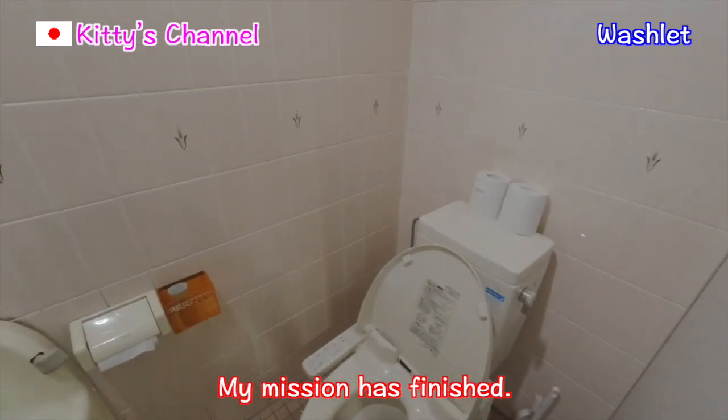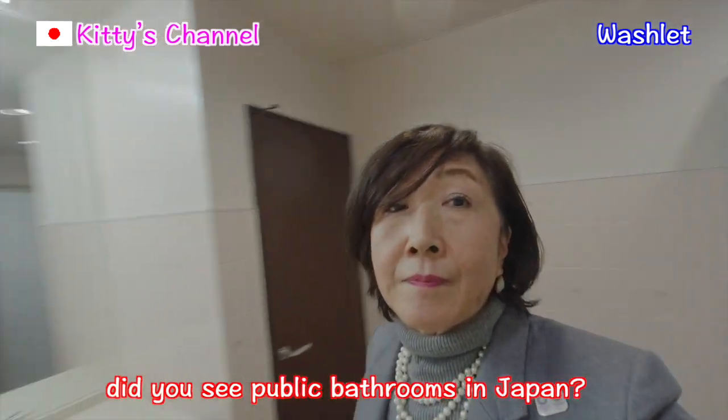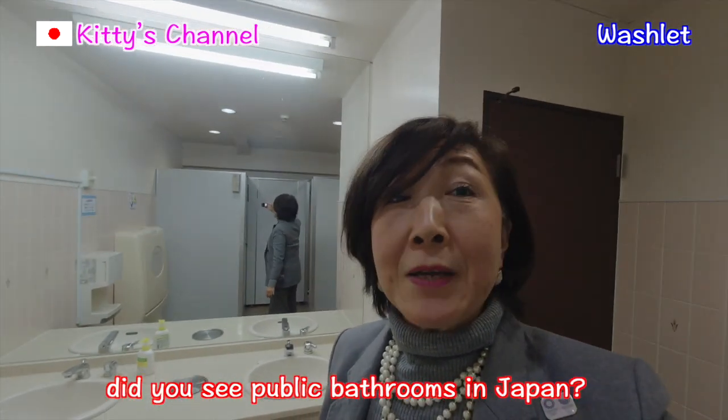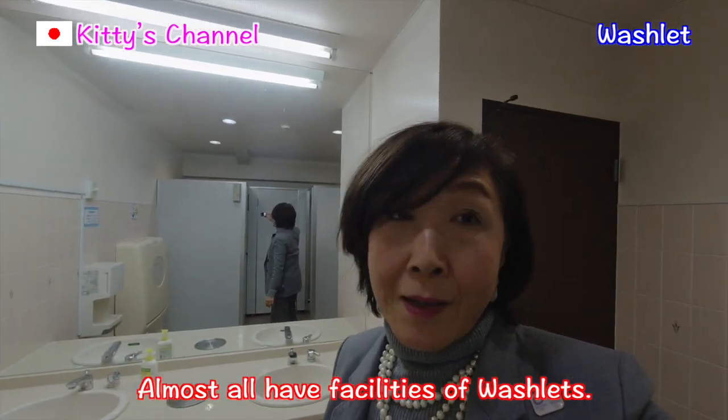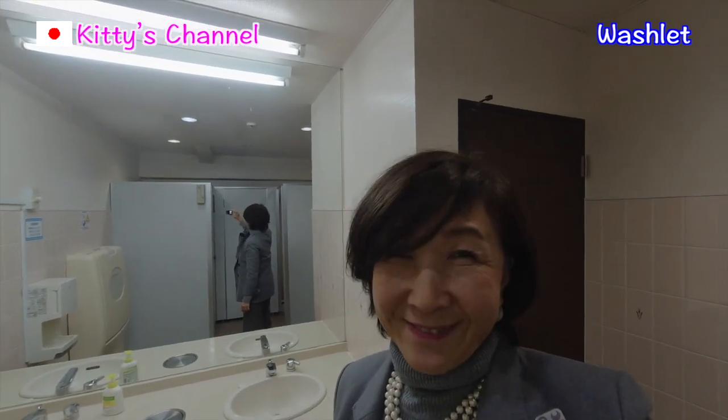Oh, my mission has finished. So, ladies and gentlemen, did you see the public bathrooms in Japan? Almost all have the facility of a washlet.